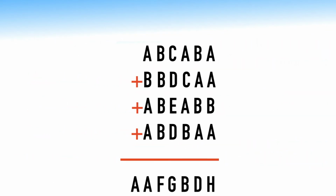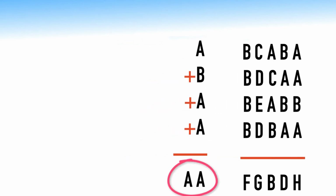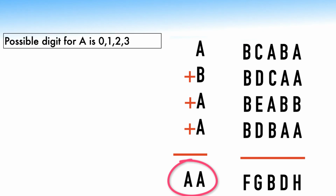Also, we must make a decision on how to start, whether to start from the right or left columns. Let's observe the problem carefully. According to the answer, there is a repeated letter, which suggests that it is a good idea to start from the left columns. Here in this problem, A is repeated. Possible digits for A are 0, 1, 2, 3. Why? It is because we know that the maximum sum possible using 4 digits is 39, including remainder. So A cannot be more than 4. We can eliminate 0 because 0 cannot be a digit for A.